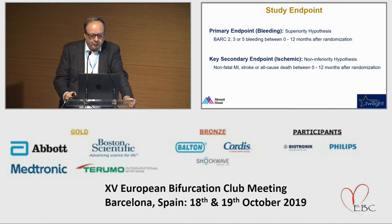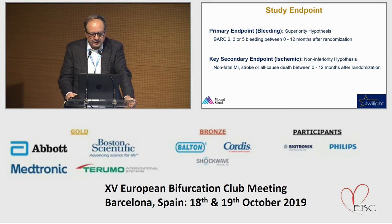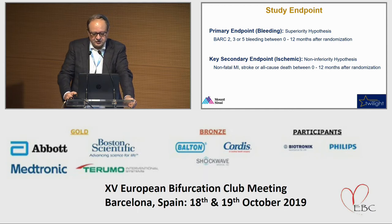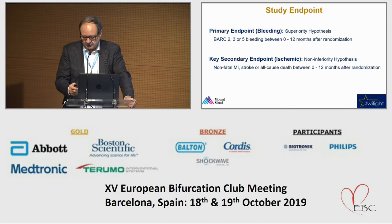The primary endpoint was BARC 2, 3, or 5 bleeding between 0 and 12 months after randomization. And the key secondary endpoint was an ischemic one, that is non-fatal MI, stroke, or all-cause death between 0 and 12 months, again, after randomization.